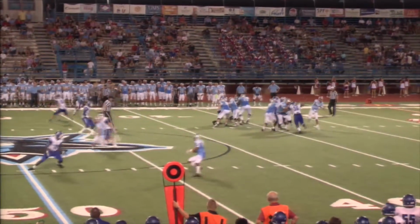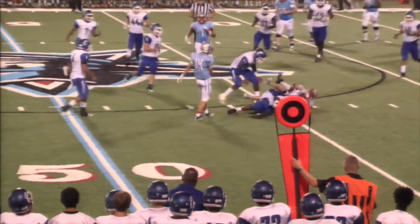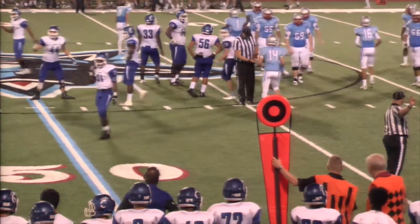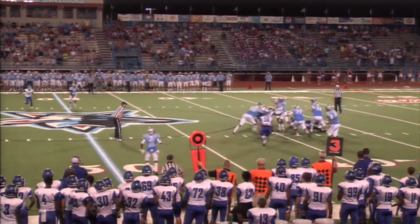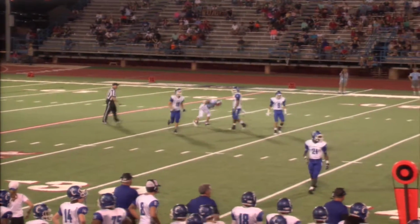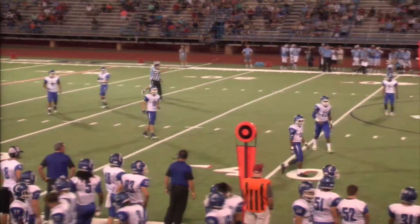Second down, Schmidley. Pass is complete to Wyatt. Darnell Washington slows him down. Logan Camp comes over and helps Darnell Washington make the stop. It is third down. Graves Schmidley pressured, throws, looking for Ulrich. It's incomplete. No flags on the field. It is fourth down. The Wampus Cat defense with a big stop.